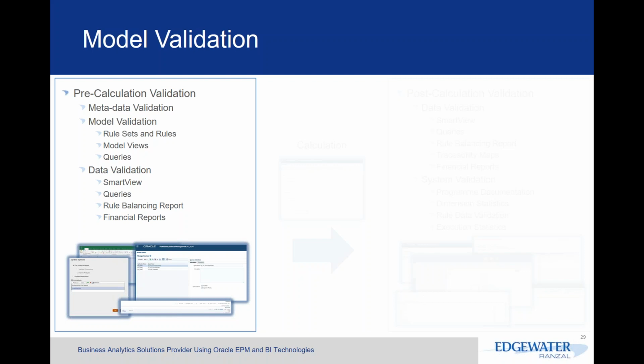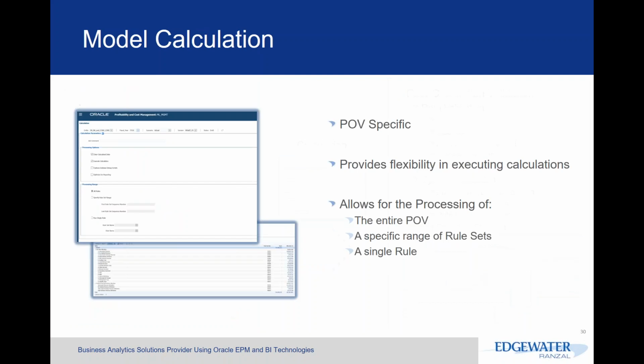But once we've validated and we are ready to calculate, we hit the calculation button. And as we mentioned before, as with standard profitability, calculations are POV specific. But Management Ledger does give us some additional calculation options, and there's 3 real ones that I'm going to talk about. One is that we can calculate the entire POV. Of course, we can calculate all rules and rule sets at once. But Management Ledger also allows us to select a specific rule set or a range of rule sets to calculate. And we can even calculate a specific rule if we want to.